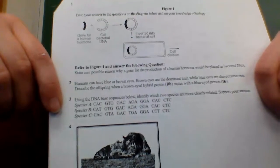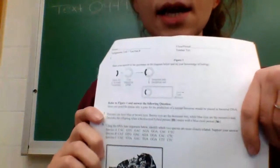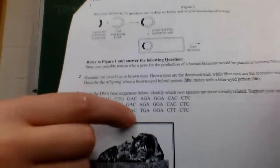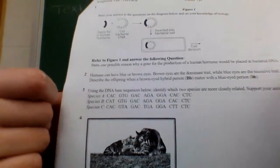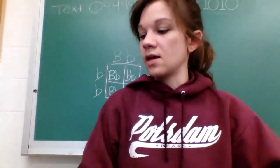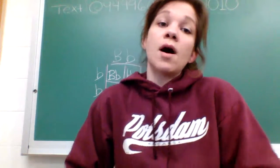Okay. If you have more DNA in common, it means that you are more closely related. So these are the DNA codes. That's all DNA. All right. So you will have more DNA in common with your mom than your aunt because you're more closely related to your mom than you are to your aunt.